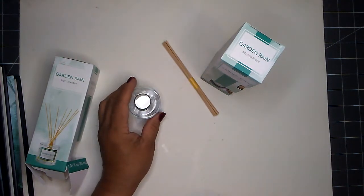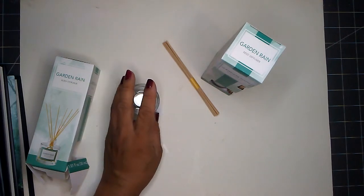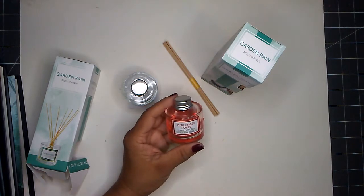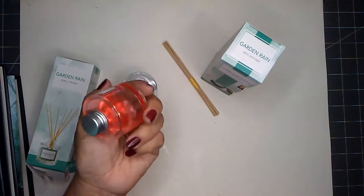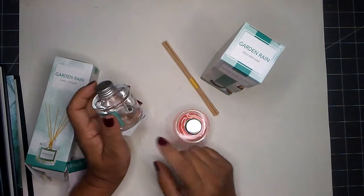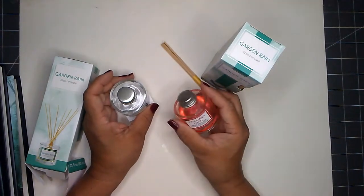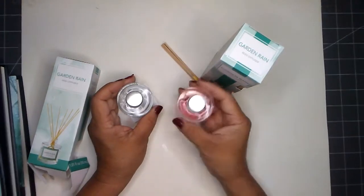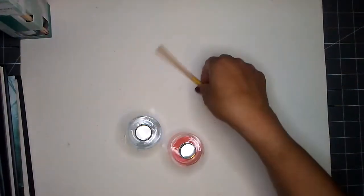I had picked up one before, let me grab that right quick. This is the pink amber poppy, and it smells really good too. I bought two also. What I did was take the oil out of this container and refill my bottle, that way I can use these containers quicker. I don't know if you wanted to know that information, but there it is.